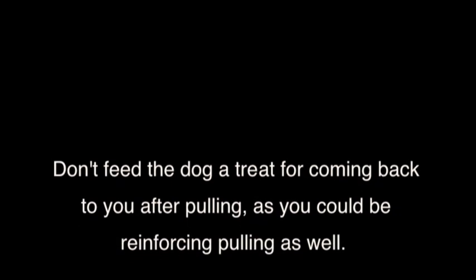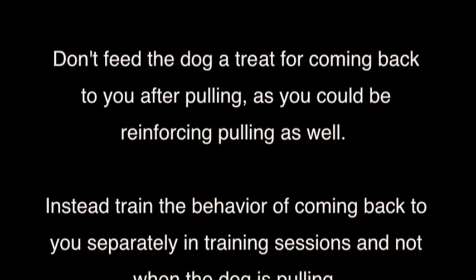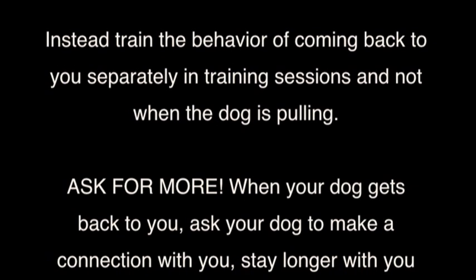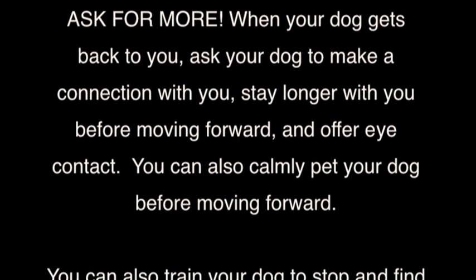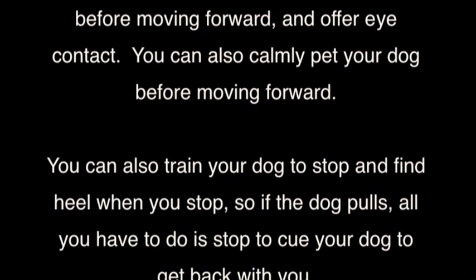Don't feed the dog a treat for coming back to you after pulling, as this could be reinforcing pulling as well. Instead, train the behavior of coming back to you separately in training sessions and not when the dog is pulling. Ask for more. When your dog gets back to you, ask your dog to make a connection with you, stay longer with you before moving forward, and offer eye contact. You can also calmly pet your dog before moving forward.